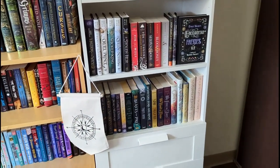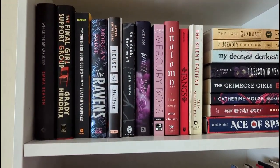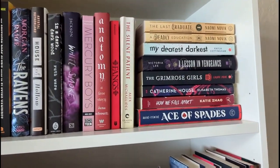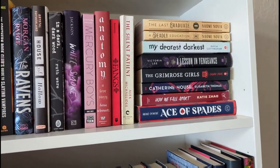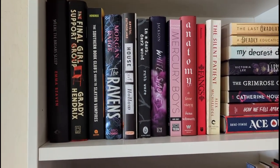So, starting at the top, we have thrillers, and Dark Academia is the stack on the right. Dark Academia is sorted kind of by color. Thrillers are sorted by size and color.